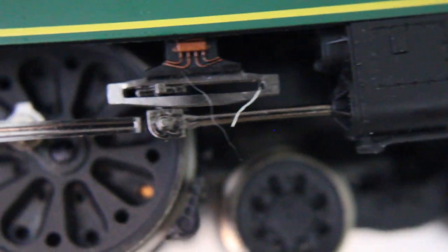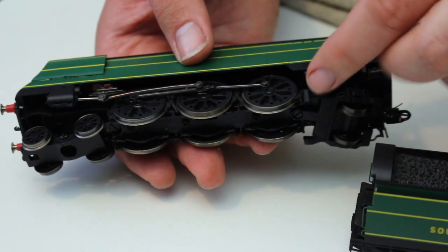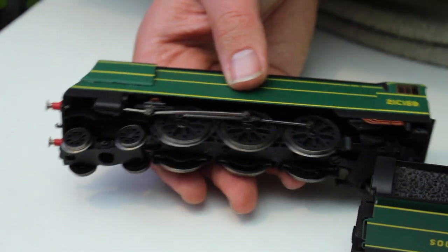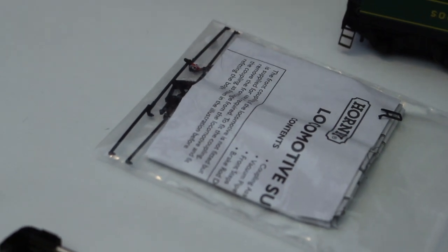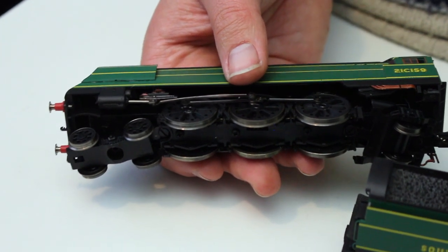We've got a lot of separately applied detail in terms of things like the brake blocks, and then also, as we saw before, in the packet we've got the brake rigging, which we can apply down here if you want to. But obviously when the train's running around, you're not really going to see that an awful lot, so it is entirely down to you.